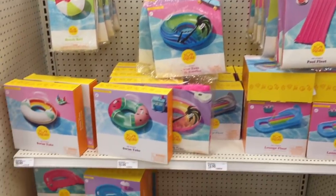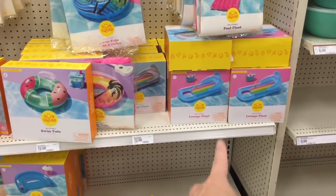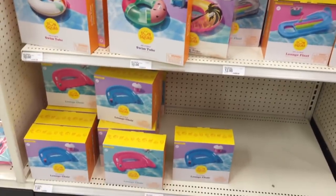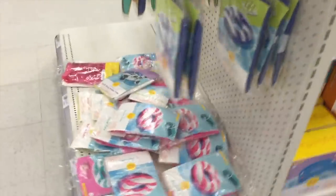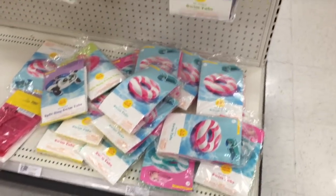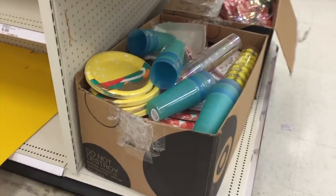Pool floats, pool tubes, all kinds of tubes. Ooh, a lounge float. Is that only $12? All right. Ooh, that one's only $7. I don't know if I mentioned that before. Oh, and there's more over here. Cool. I might snag some of these up. Oh, they're $5. Ooh, $4. They're $4. Hmm.